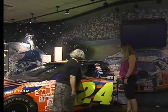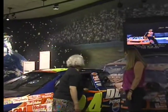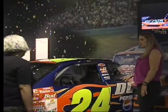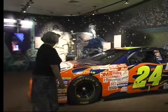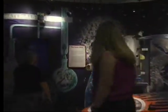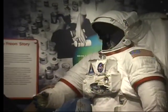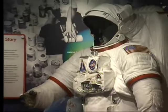But this is a lot of fun for them. They get an idea of how close it is in there. And is this part of one of the cars that he actually drove, or a model of it? It's similar to a model of one. And then, of course, over here, we have the spacesuit, and various DuPont products are here. And the children like to stand up and have pictures taken. It's a big photo op.